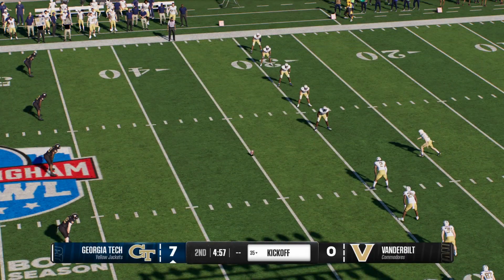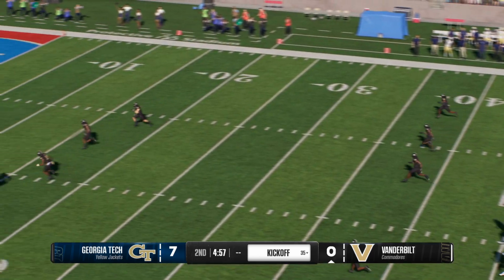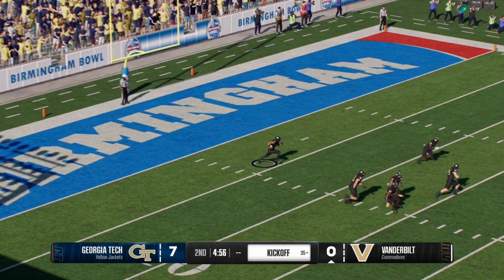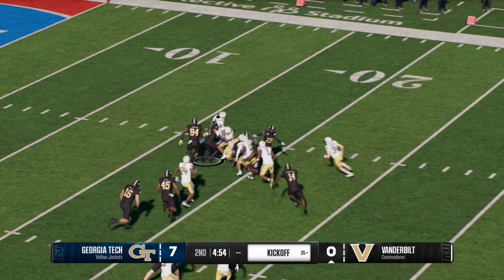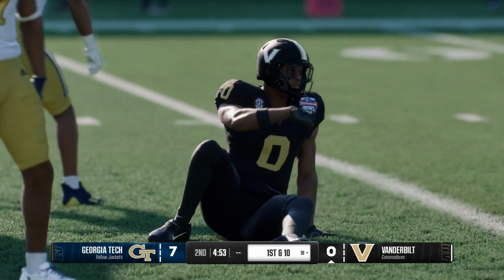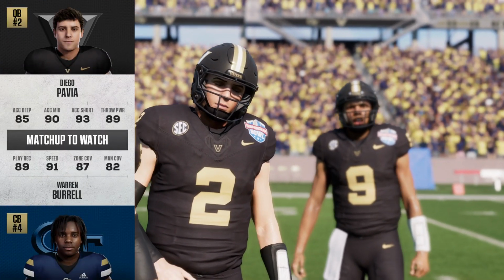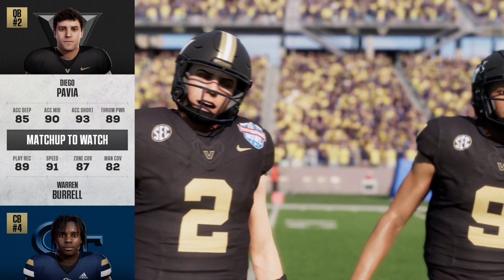Just about set to kick it away. He'll start the return inside his 5. He was looking for some running room, but not much to be found as he stopped at the 18. So the Vanderbilt Commodores offense has its first opportunity of the day.